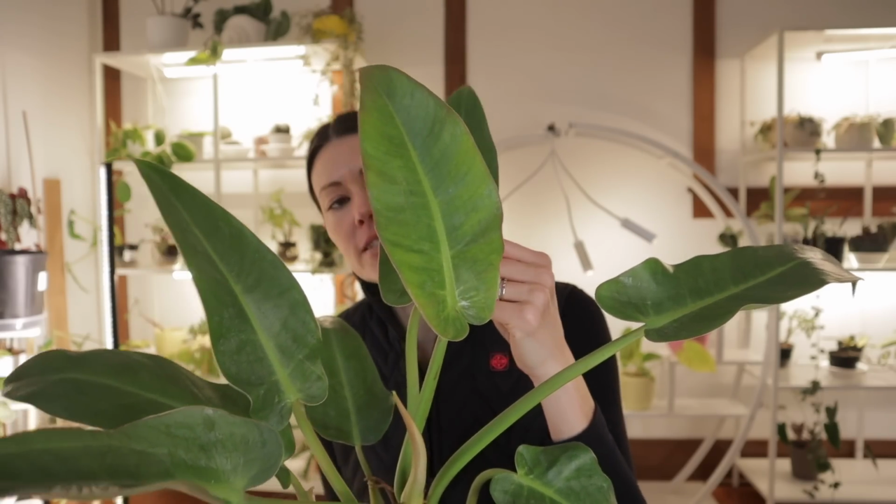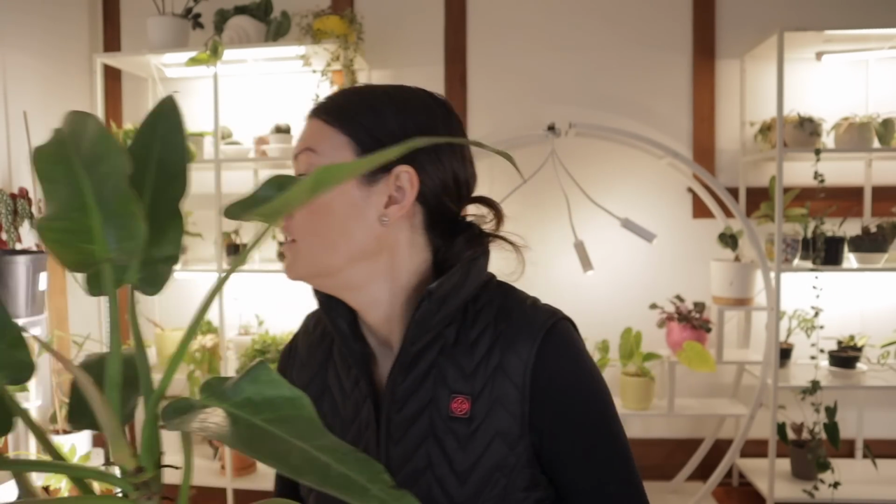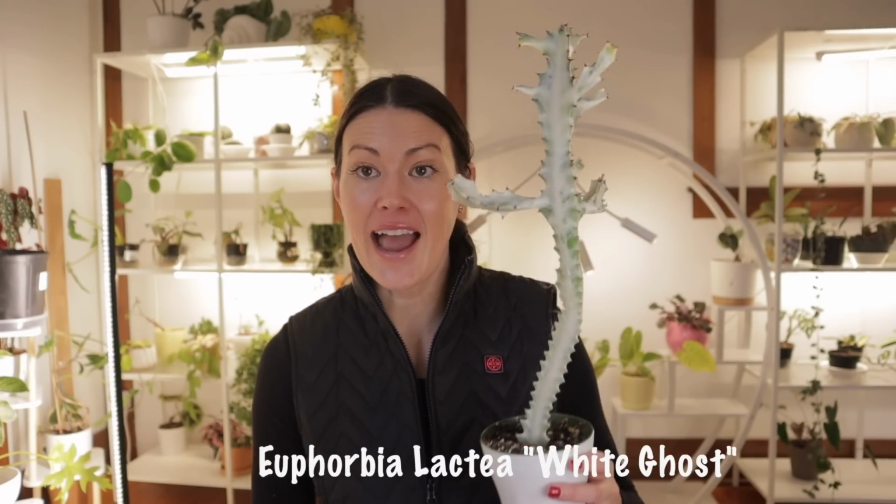So pretty. And the leaves do have a little bit of variegation. It's similar to Painted Lady, but it's more green. Painted Lady has pink on it. This is another Euphorbia. It's Euphorbia lactea.